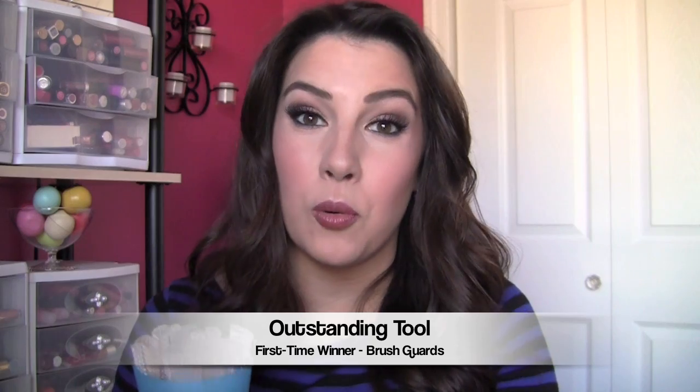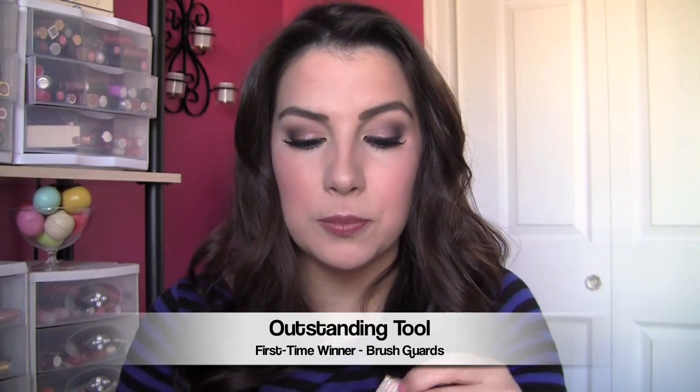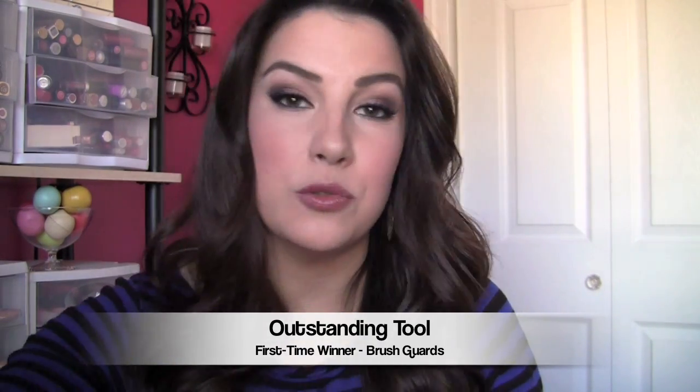Outstanding tool. I have to give it to some kind of unsung heroes of my makeup bag, because I think about these all the time when I travel or clean my brushes, and those are two times when I'm not necessarily shooting a video to talk about them. But they are something called brush guards. I've seen them, you can order them or buy them at Walmart. They come in multiple sizes. If you don't have a really great way to transport your brushes, this is a great way to protect them as you travel. They can also be used when you clean them, but basically they slide onto your brush like that. You pull them just a little way past the tip, and nothing's going to mess with your brush now.